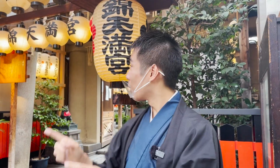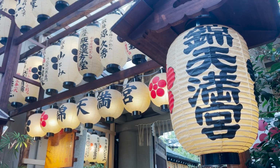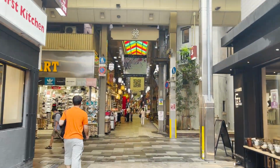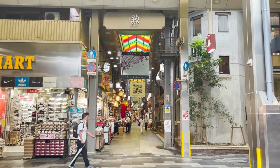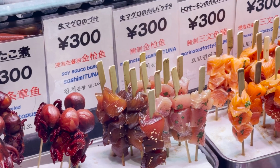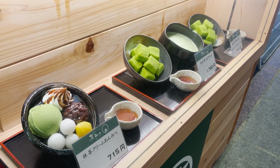So today, guys, we are right in front of Nishiki Tenmangu, but this is going to be one of the most exciting videos we've ever filmed. Right over there is the very famous Nishiki Ichiba, the kitchen of Kyoto. There are tons of amazing and delicious street vendors in one street, and it's one of the absolute places you should visit if you come to Kyoto.